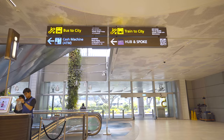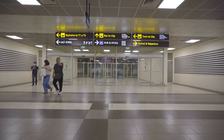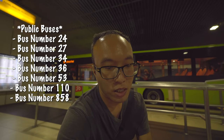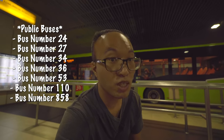Similar to the arrival hall towards the MRT station for Terminal 2, in this terminal you do not turn to the left, but you turn to the right where you see a very large signboard that shows you where the bus bay is located in Terminal 2. Over here, there's bus 24, 27, 34, 36, 53, 110, 858, which are all similar to the Terminal 1 buses that are available over here. So if you need any information, just look for the directory over here and you are able to find where most of the buses bring you to.